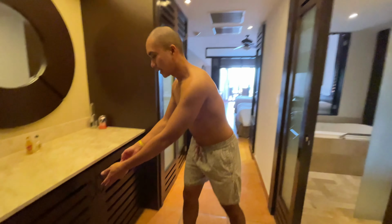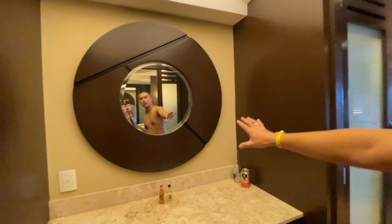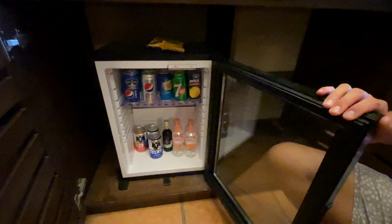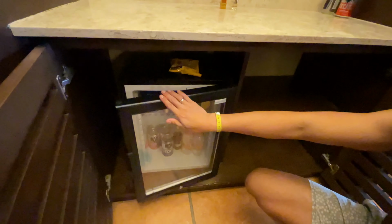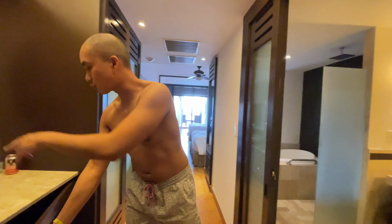Now when you first walk in, you're also greeted with this nice mirror right here. Then underneath it, you got the mini fridge. And that is refilled every day with soda, juices, water, and beer, wine. A couple shots right there.